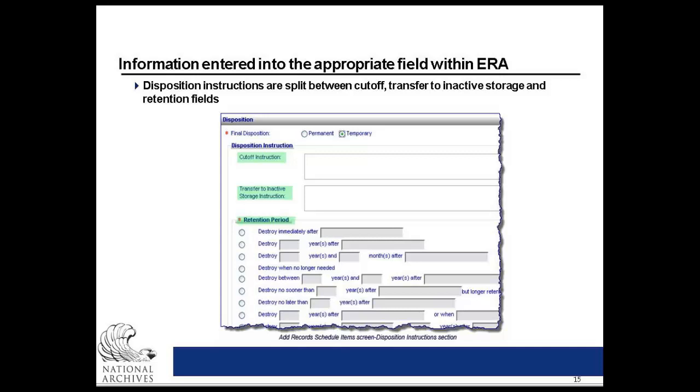And then in the retention period, if I was looking at the second radio button, I could have something like destroy 5 years after cutoff. Now, sometimes cutoff instructions can be quite lengthy or descriptive. Sometimes they could be quite short. So in this instance, I could leave the cutoff instruction block blank, and at the second retention period radio button, I could have destroy 5 years after case closed. Maybe this is a case where nothing ever goes to inactive storage. That's my entire instruction, so I can easily do it just in that one radio button.